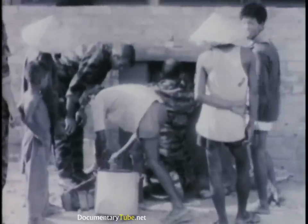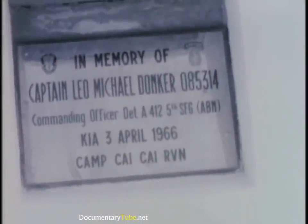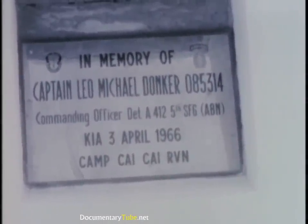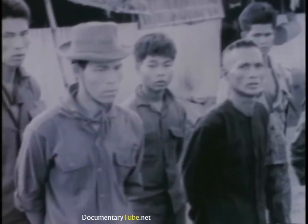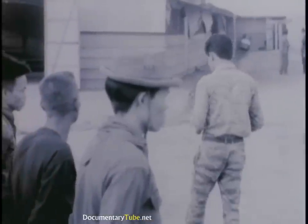This plaque is being erected in honor of Zam Cut's former commander, in memory of Captain Leo Michael Donker, killed in action, 3 April 1966. Kai Kai, established in February in a Viet Cong-controlled area, is manned by Vietnamese personnel called strikers. They are shown here, lined up for reveille as their company commander selects a patrol.